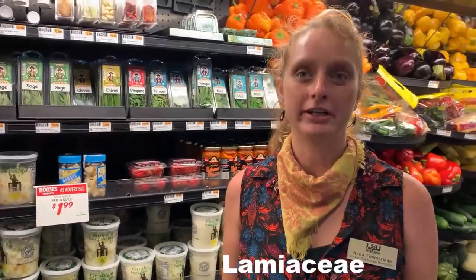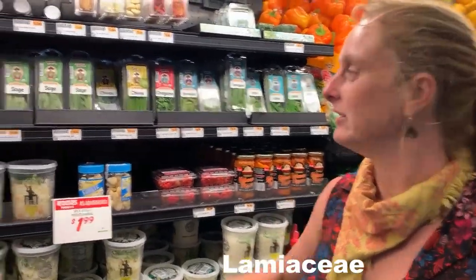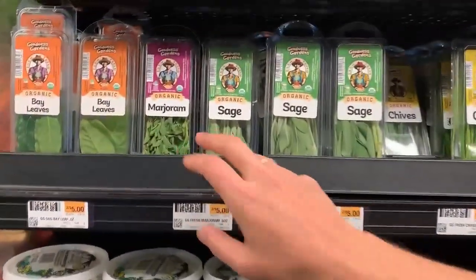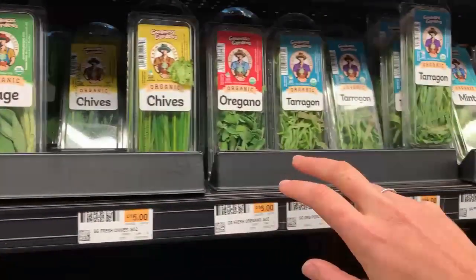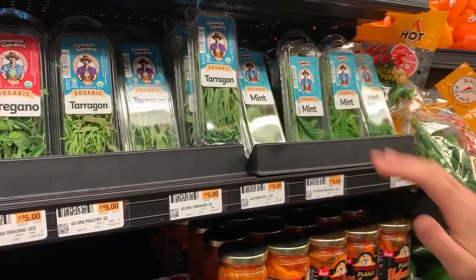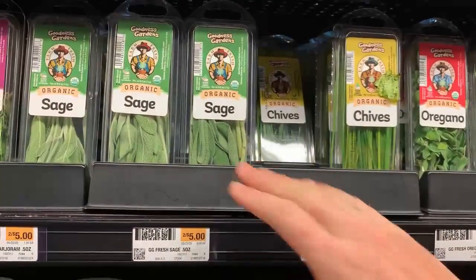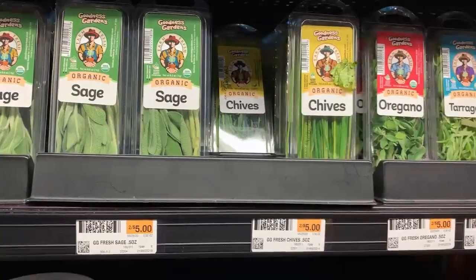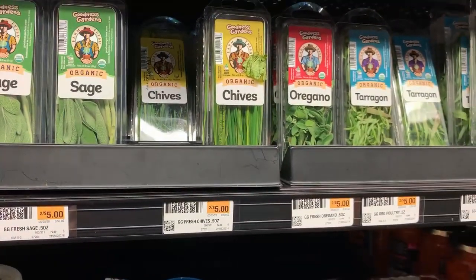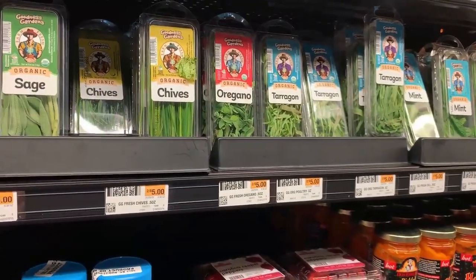Next up, we have the Lamiaceae, which include a lot of our culinary herbs, which we're going to cover in depth with the herb module in the next couple of weeks. But here in the grocery aisle, we've got marjoram, we've got oregano, basil would be in this family, we've got mint. Some other ones would include sage. I think I saw sage. Yep, here it is. Savory, thyme, that's another common one, and hyssop. That's not one that we see too often, but it's one that we do grow in our gardens.